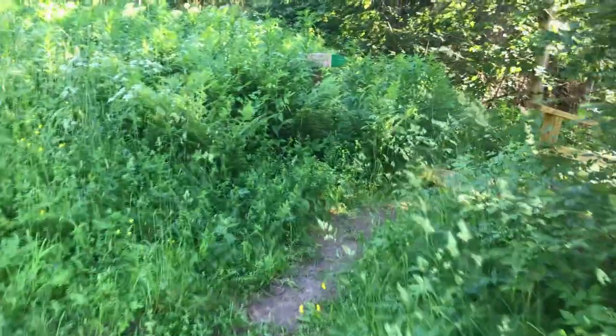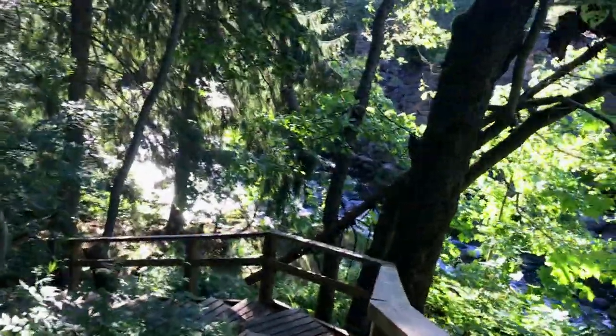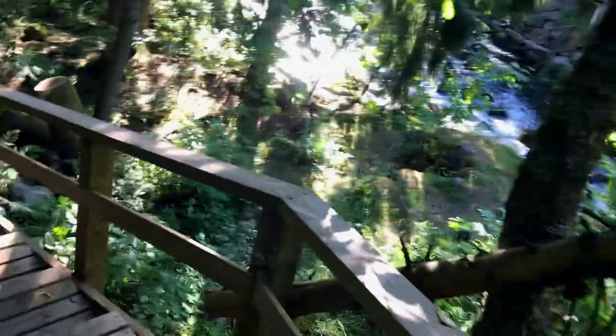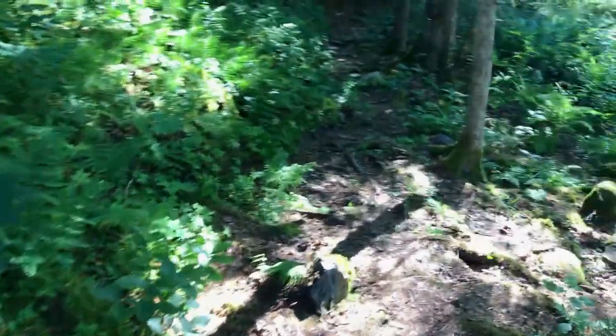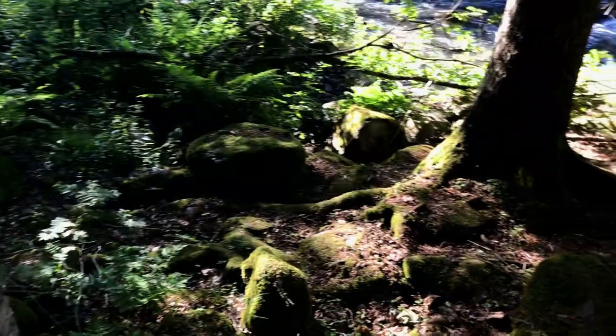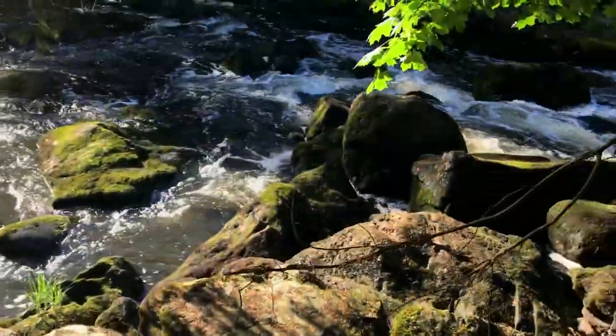Let's take a look back this way. I saw that the trail here, I don't know if these are just stairs going down. Maybe it takes us down closer to the rapids and we can see closer. Well, let's take a look. See if we can get down here without breaking my neck. There we go. Let's see. Maybe I can get down here. Let's try.